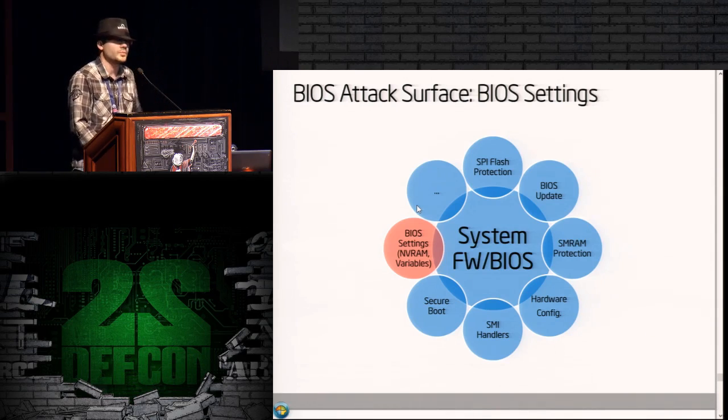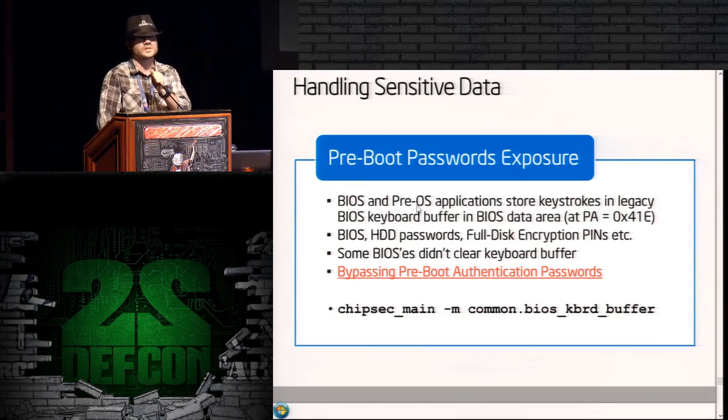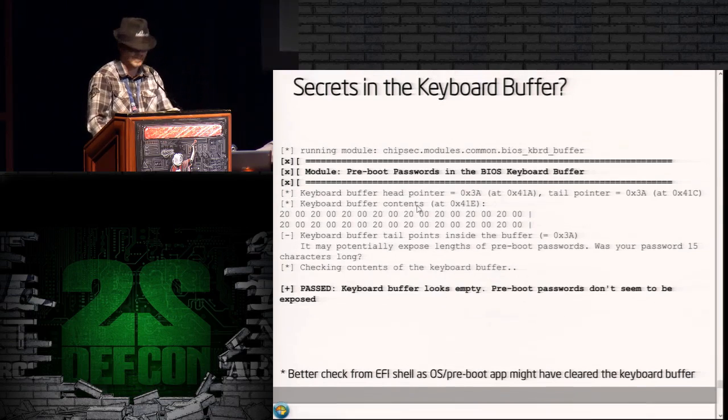So there are other problems with the BIOS, specifically settings. For example, Jonathan Brossard disclosed a vulnerability some time ago that the BIOSes don't clear the keyboard buffers. So you type the BIOS password, HDD password, or pre-boot authentication system password, and then it lies around in memory available to everyone. So the BIOSes need to clear that, and we actually have a test that you can use to see if your BIOS clears that.